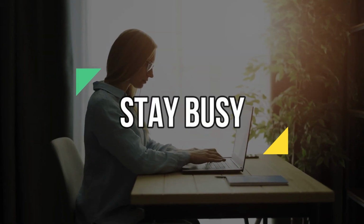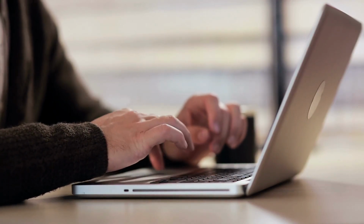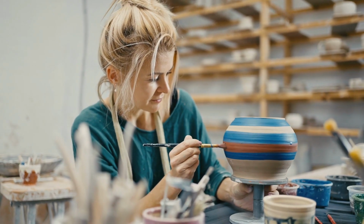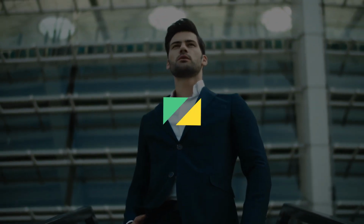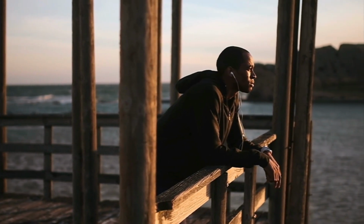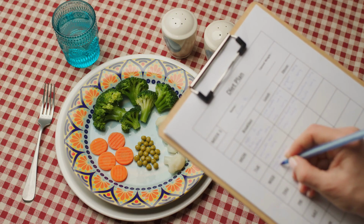Stay busy. Keeping yourself occupied during the fasting period can help distract you from hunger and reduce the risk of snacking. Try going for a walk, reading a book, or doing a hobby that you enjoy. Be flexible. Intermittent fasting can be adjusted to fit your lifestyle and preferences. You can choose a fasting schedule that works best for you and modify it as needed.